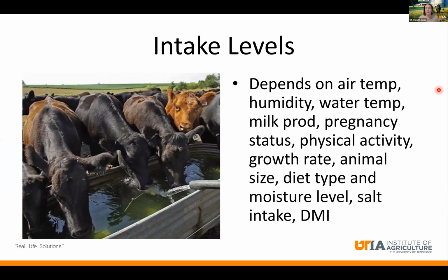So what about intake levels? It's a little bit difficult for us to say exactly how much a cow or a calf is going to drink, because it really depends on what the environment is like and what the stage of that animal is. In the summer months, we tend to drink more liquid than we do in the winter when we're working outside, especially. If it's really hot out, cattle are going to drink a lot more than when it's cool. If it's humid and that evaporation or cooling is a little bit harder, they may drink more.